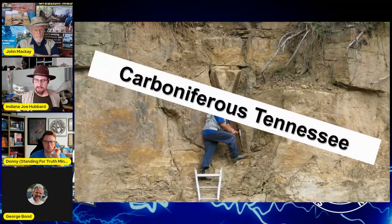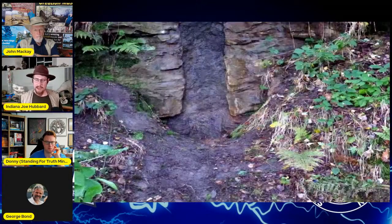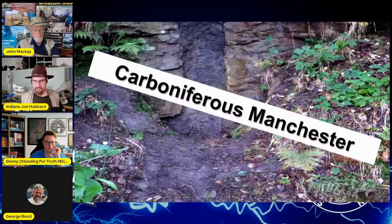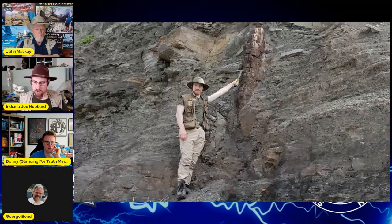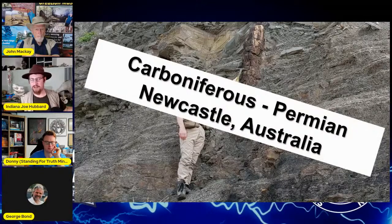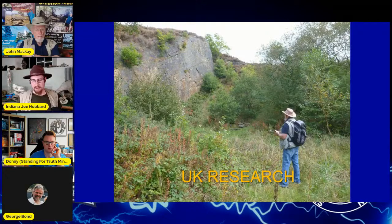Yeah, this is Carboniferous, Tennessee. And here we have another Carboniferous tree in Manchester. And this is the one John mentioned earlier, and we're going to dig a little deeper into it now. Oh, and of course, John also mentioned, where he finished and I started, the Newcastle, Australia trees. I've actually been to see this tree myself in recent times, and I need to go back again because John did a load of research here and uncovered it and cleaned it all up, but it's actually ended up getting all overgrown again. This is just outside of Manchester.